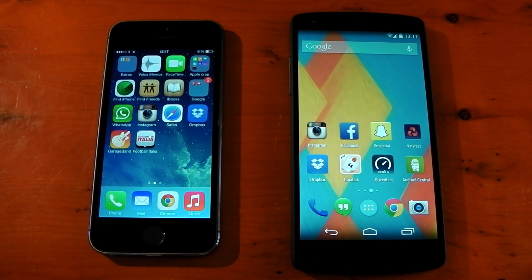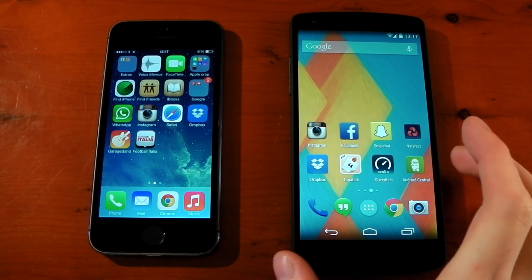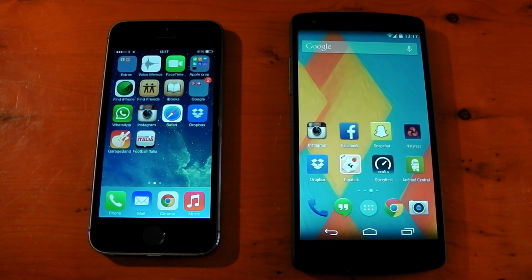Hey guys, I wanted to make a performance comparison here between the Apple iPhone 5S and the Google Nexus 5. Now, I'm pretty sure everyone knows which one's which. This is the Google Nexus 5. If you don't, this is the Apple iPhone 5S. And what we're going to be doing in this video is checking out general performance.